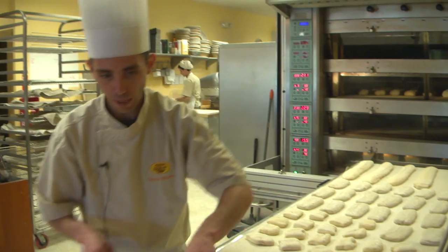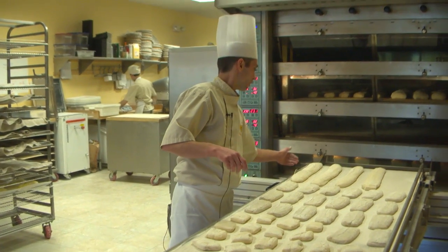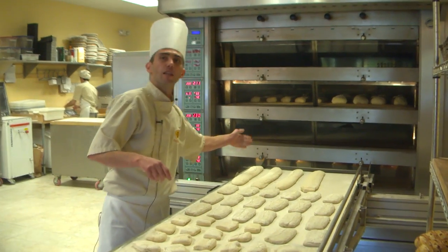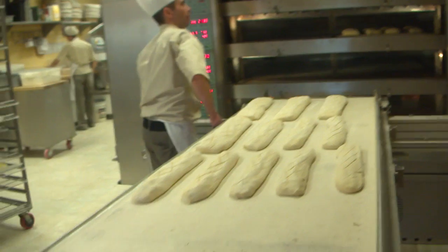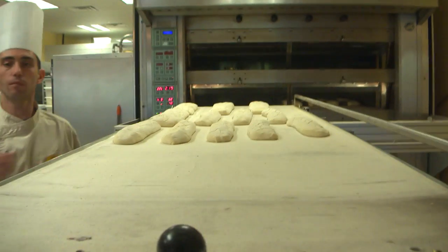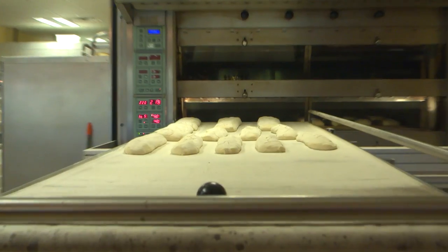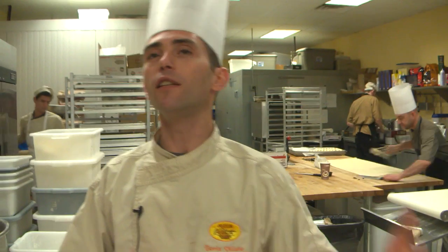This is the belt. The belt basically has some hooks where it will snap on, and when they are hooked, the conveyor will rotate again, and that way it will deposit the bread onto the stone, pretty gentle, and makes sure nothing is moved. We don't cook the bread on a pan, we cook straight on the stone.